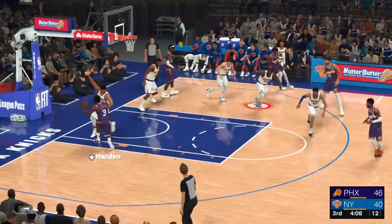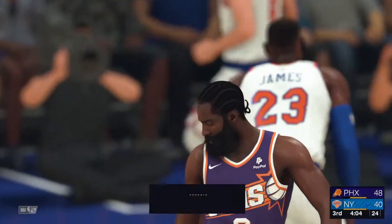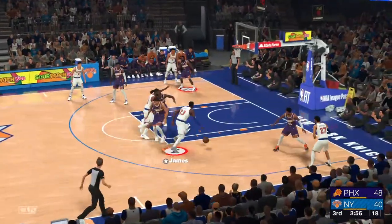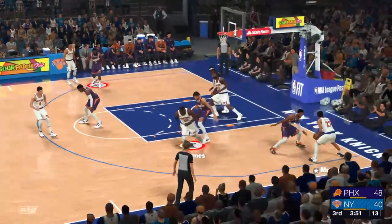And now we're 3 minutes into the third quarter of play. Good on the bucket. James Harden's got the lead up to 8 now for the Suns. This is why James Harden is considered elite. The ability to score even with aggressive defenders all around him. James finds Murray.